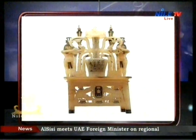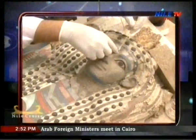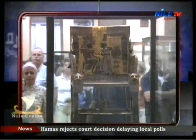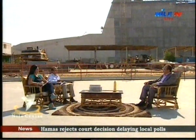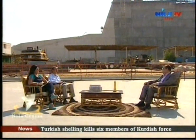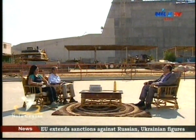So let's speak about the wood, because there are different types of wood, which makes your job more difficult. We'd like to know from you more about what types of wood the ancient Egyptians were using in their artifacts. Actually, the ancient Egyptians used different species of wood. Some of it was imported wood that comes from foreign countries, and some is indigenous or native wood. The local wood is the Ficus sycamorus, which is there in Egypt everywhere.